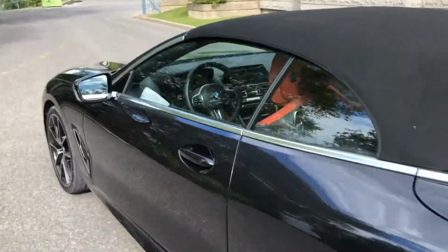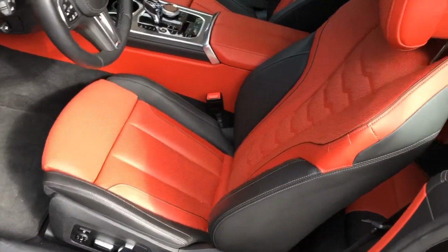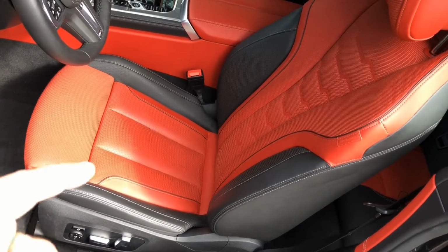Speaking of exotic, let's take another look at these Fiona red merino leather seats, which are actually more comfortable than how good they look. So let's slide on board.